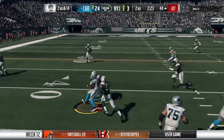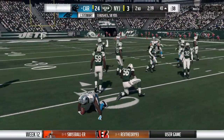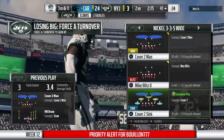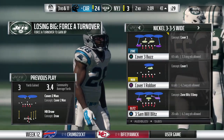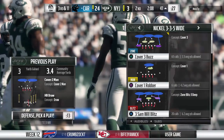Draw play, Newton to Stewart. And some good tackling there as he stopped up at about the 41. 3 yards is the pickup, but it leaves him still needing 11 here on third down. Well, it wasn't much of a gain, but we're getting near the 2-minute warning, so maybe they just want to get to that point, regroup, and decide what they want to do the rest of the half.